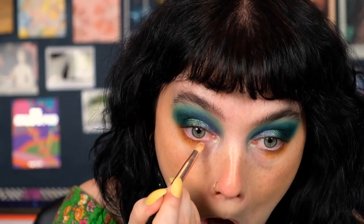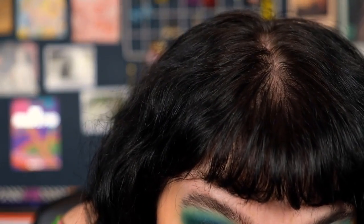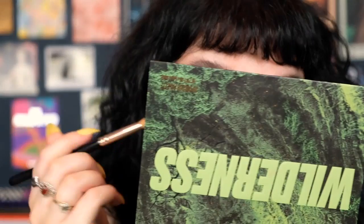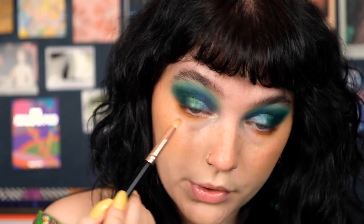So I'm just going to pop that on the front of my lower lash line. This would maybe do better with a glitter glue underneath because it's quite flaky, or not flaky, but it's very softly pressed. But I still think it looks pretty. I've just got more sporadic sparkles. Oh, it's beautiful. I am so in love with this.